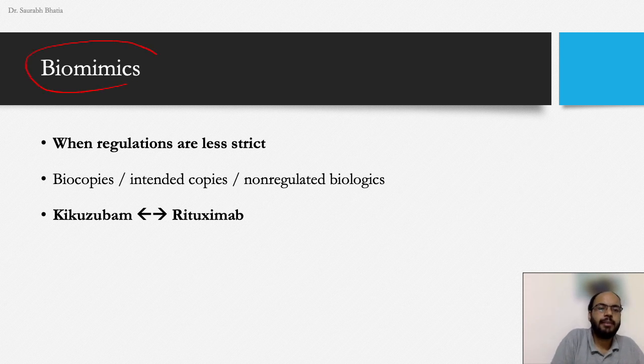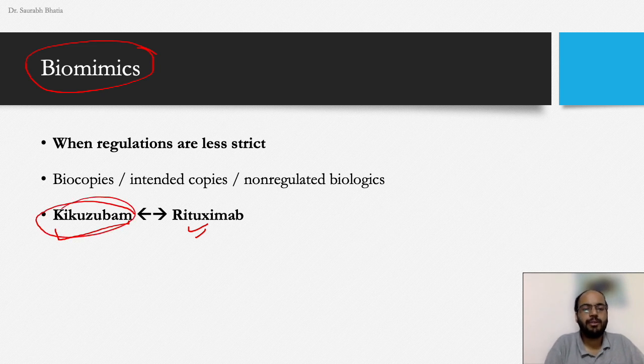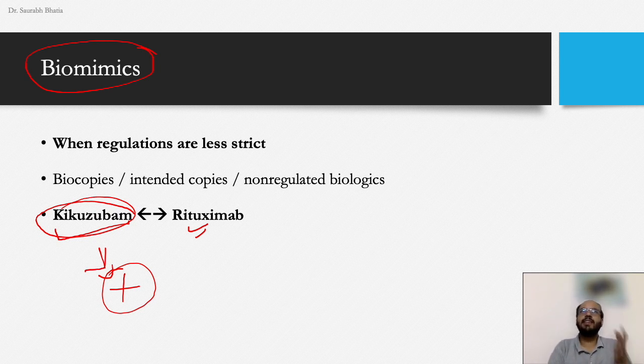because of that, these are known as biomimics. For example, you had a biomimic known as kikuzumab, and kikuzumab is a biomimic of rituximab. But we had multiple adverse effects with kikuzumab, and that's why kikuzumab was taken out of the market. It is not available now. So biomimics are not an exact copy of biologicals. They are just enough of a copy to get approval in countries where the regulation system is not that strict.